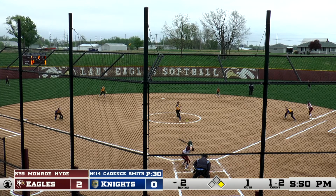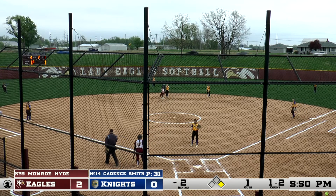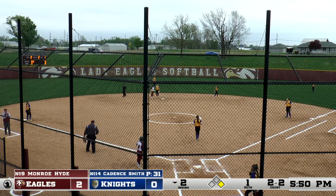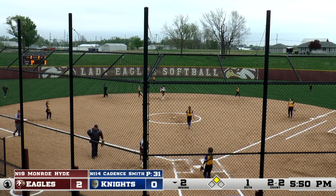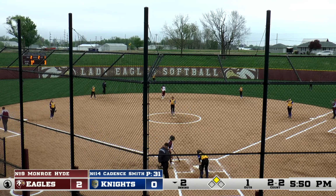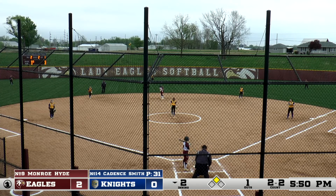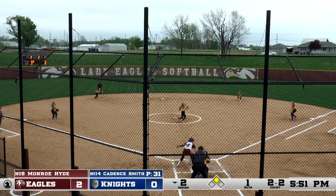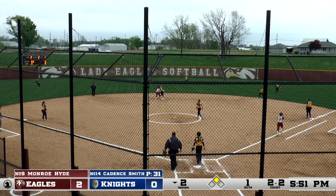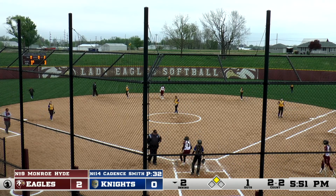And the pitch. Outside for ball 2, and Maddie Brady safe on second base as that pitch got by the catcher. And the pitch, popped up to the second baseman, who is able to get under it and catch it.